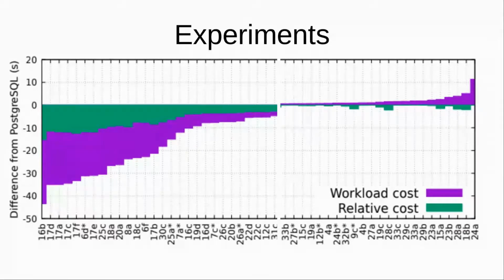So these purple lines represent training Neo with what we call the workload cost. This is if you tell Neo, hey, just minimize the latency. Just make the latency as low as you possibly can. This is what you end up getting. Now, if instead you tell Neo, instead of minimizing the latency, minimize the ratio of the latency you achieve to the Postgres latency. So in other words, if Postgres achieves 10 seconds and you achieve 5 seconds, that's a reward of 0.5. If Postgres takes 10 seconds and you take 20 seconds, that's a reward of 0.5.